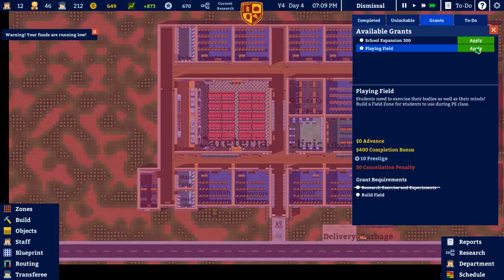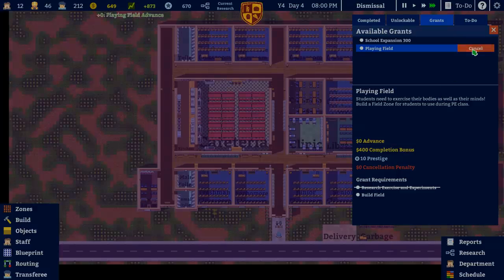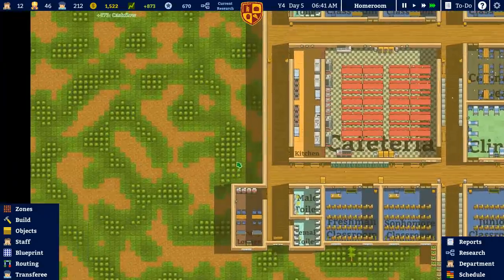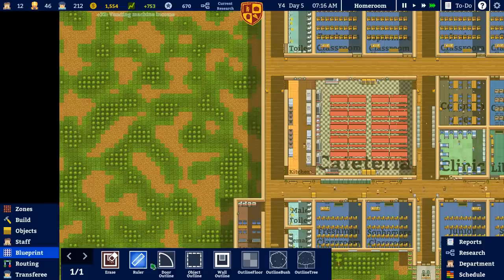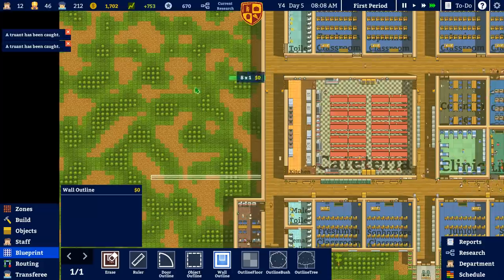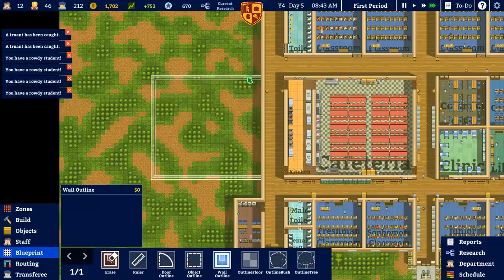Right, should we get that underway as well? It's going to give me pretty much nothing in return, apart from the 400 completion bonus. But I'll apply for it. Because that should be pretty easy to build. To do, build a field. And if I built it down here... So if I blueprint this, this is going to be quite interesting. So wall outline. So if I make it go like 25 by 25, and that will be our field here.